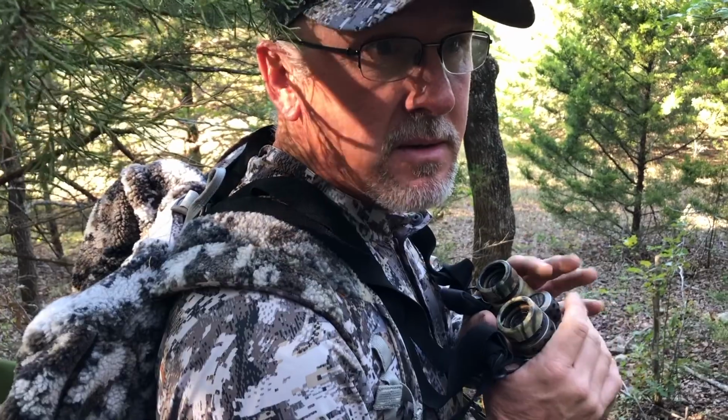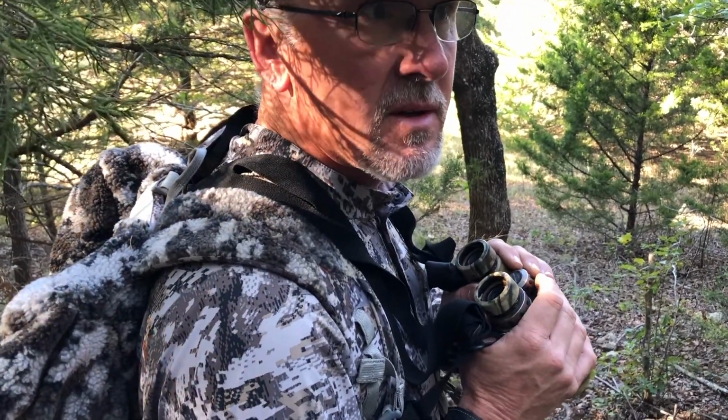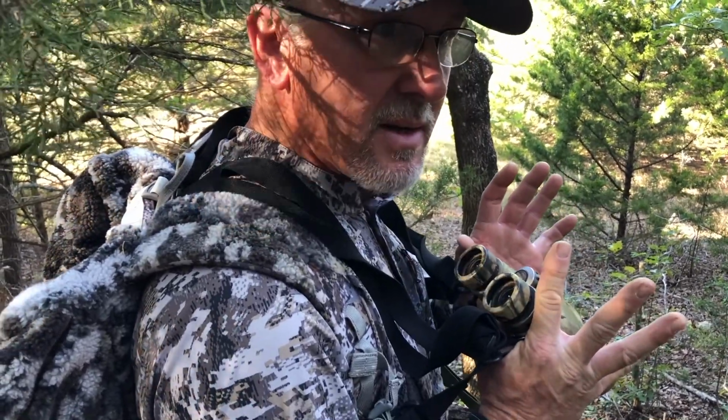Basket 8-point already in. Kind of watching to see if he's by himself, if anything's with him. Got a few pictures of just this one.